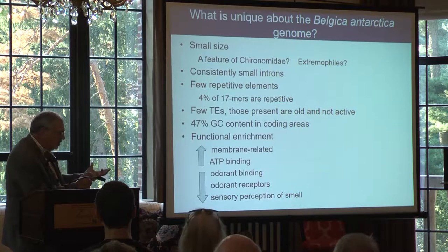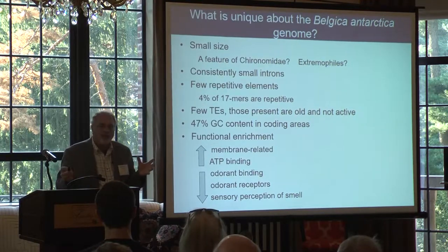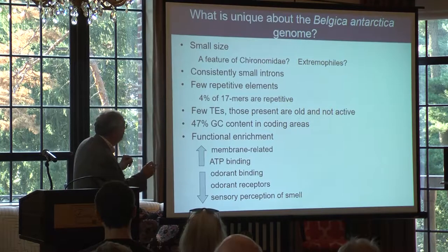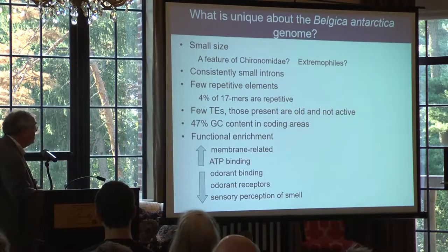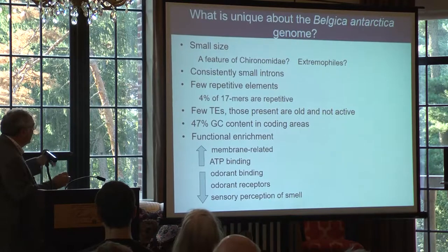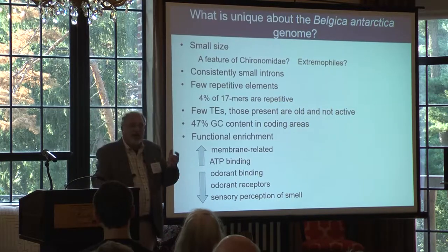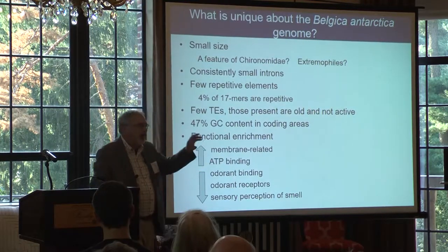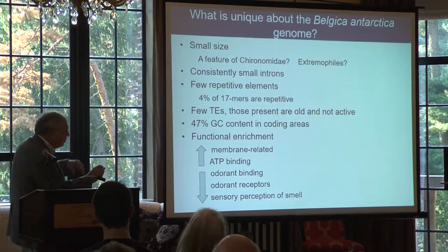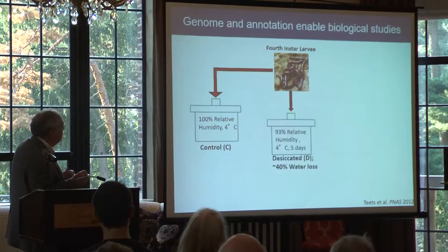So what does this mean? Midges are in a family called Chironomidae, and we now know that most of the Chironomids have a rather small genome, but not this small. So I think it's both a feature of it being one of the midges, and then maybe some aspect associated with it being an extremophile. It has a number of interesting attributes that I'm not going to mention much about, but essentially this is a genome that's gotten rid of all the sort of junk, if you will. It has the same number of genes that most organisms have, around 14,000 or so, but it's gotten rid of all the excess, all the introns and repetitive elements and transposons and things that clog up our genome and make it so huge. So it's taken it down to the very, very basics.